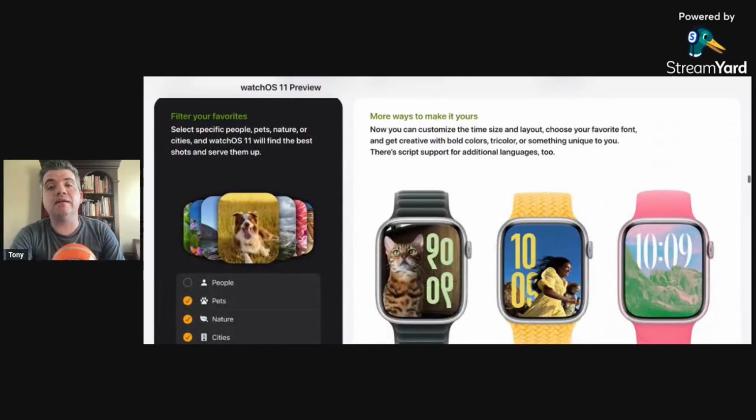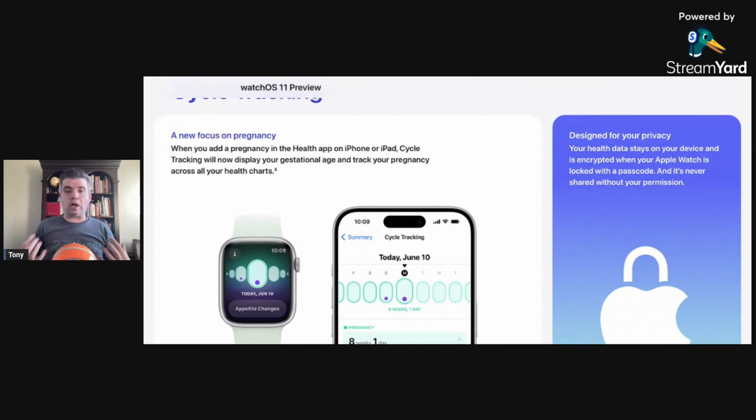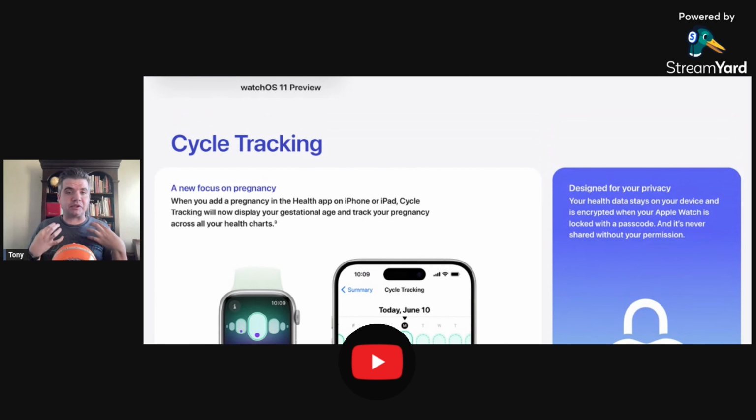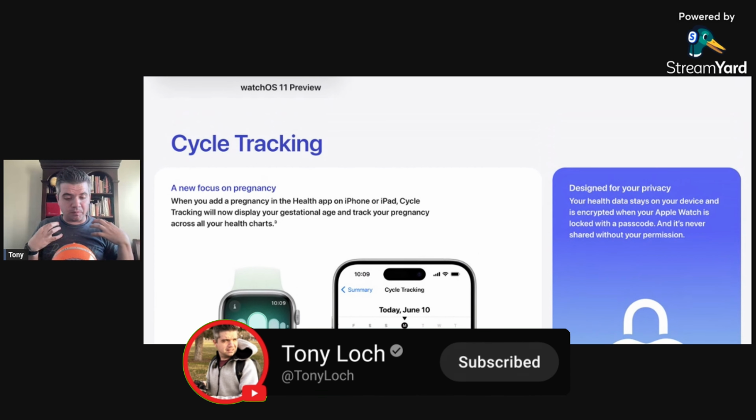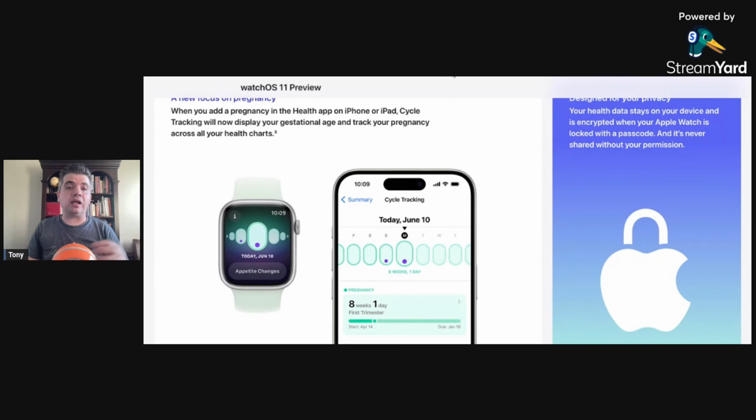I love that. And I love the fact that for the women in this community and those watching, it helps you with cycle tracking, because from what I understand, this is a very helpful thing, knowing that it can help you as a woman know when you're pregnant and when you're not. I think that is such a cool feature. They've already had this on the Apple Watch, but this is an improved version of it, and I love the fact that they're improving it.